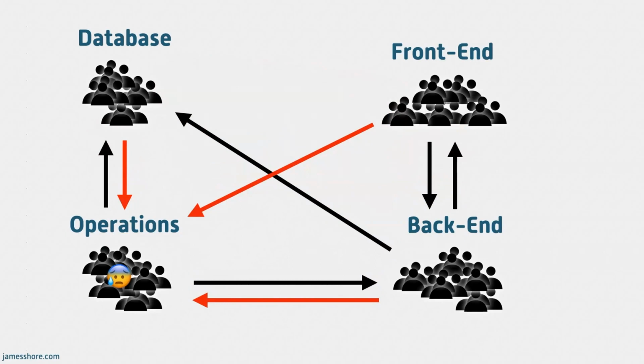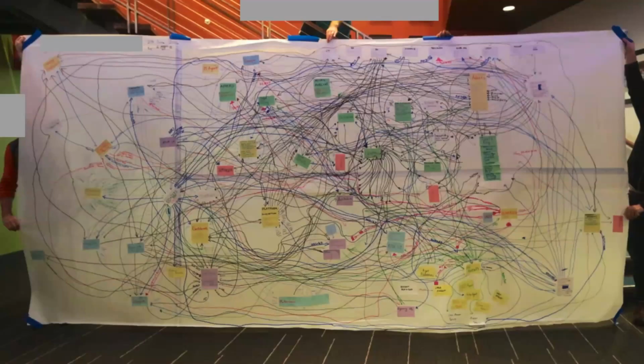Plus, an organization of 100 can't really be divided into 4 teams. It's 2 to 3 times that. And the real world isn't as pretty as this diagram. It's actually more like this. This is real. It's from a company I worked with that had 40 component teams.